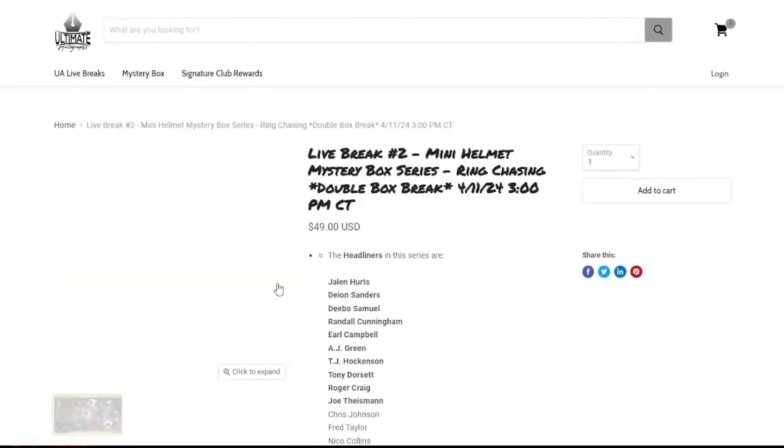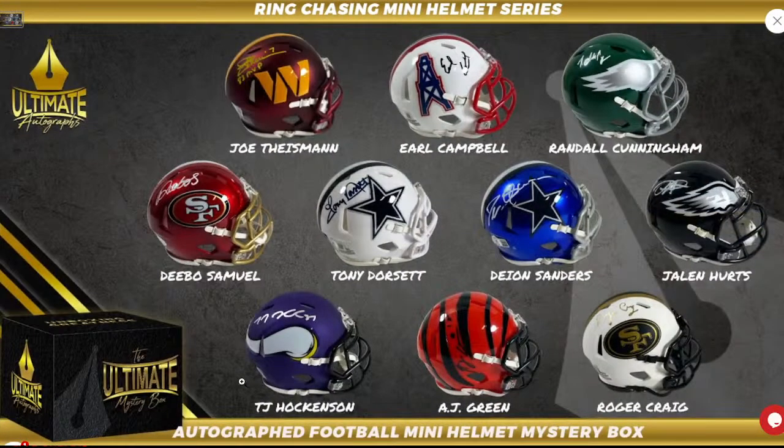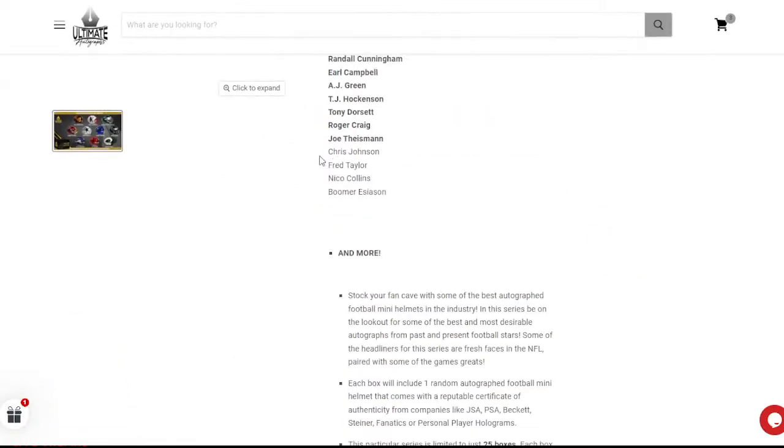Here are the mini helmets, guys. We only did one break for these new minis. There's 23 of these boxes left. The Jalen Hurts is gone, but the rest of these headliners are still available. Joe Theismann, Earl Campbell, Randall Cunningham, Deebo Samuel, Tony Dorsett, Primetime, Deion Sanders, that Primetime Flash. I like that. I love me some Primetime. TJ Hawkinson, AJ Green, and Roger Craig still available for the minis. Secondary headliners also available. Chris Johnson, Fred Taylor, Nico Collins, and Boomer Esiason.